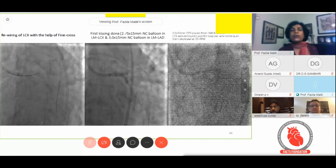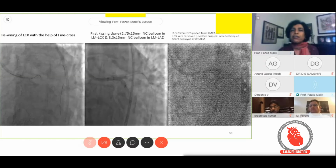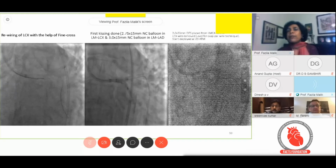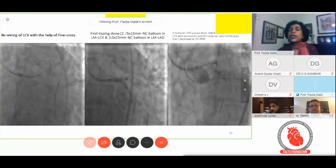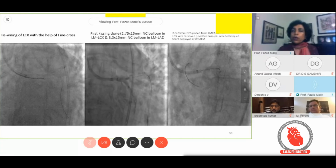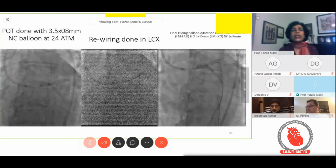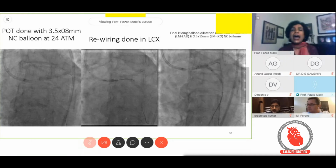After wiring, we did our first kissing with 2 NC balloons, one from left main to LAD, the other from left main to LCX. After the first kiss, we placed a 3 by 33 drug-eluting stent from left main to LAD, and here also we used the cuspal wire to guide the position of the placement of the ostia of the left main. After deploying our stent, we did proximal optimization with a 3.5 by 8 millimeter NC balloon, and we went to very high pressures.